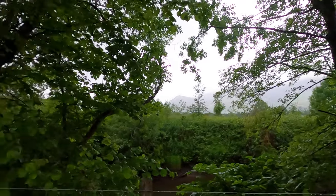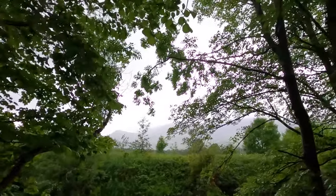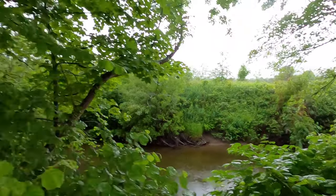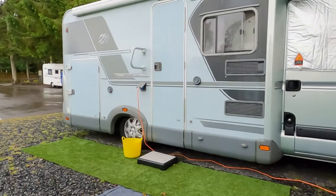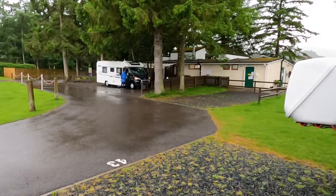So, as you can see from our pitch, we have a mountain view, and also down here we have the River Greta, I think it's called. This is our pitch, nice and flat, all hard standing. And just going to take you on a bit of a tour.